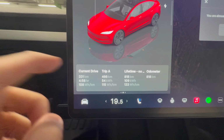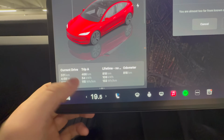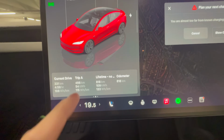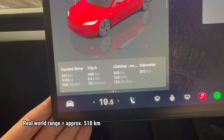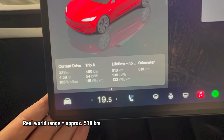Trip A, which is the trip that we have taken, 466 kilometers, 54 kilowatt hours used, and 115 watt hour per kilometer is our efficiency. This is absolutely insane. At 54 kilowatt hours, this means that it's about 6 kilowatt hours left in the battery. My guess is that it's around 5 kilowatt hours left in the battery. In conclusion, you can drive from Bergen to Oslo on one charge on the cheapest Tesla in the world. Isn't that absolutely insane? I think it's kind of insane because it's 7 hours and 15 minutes.